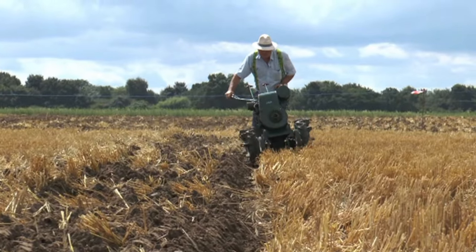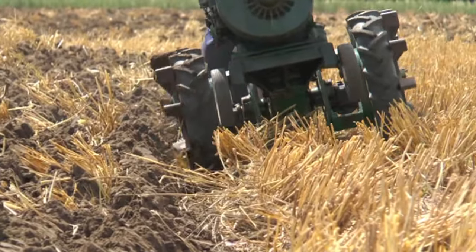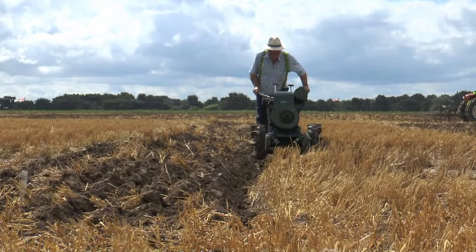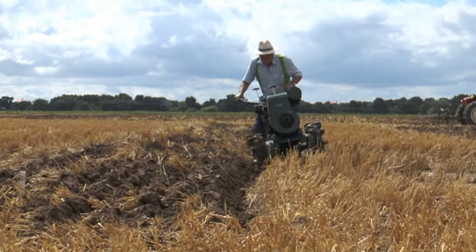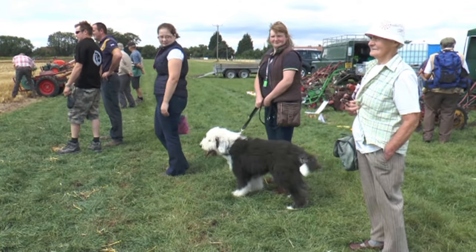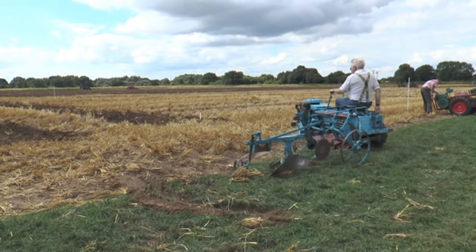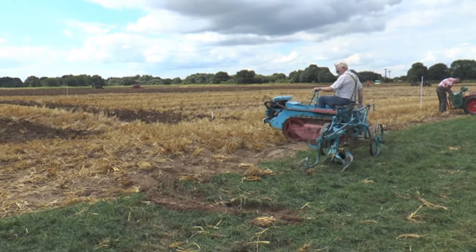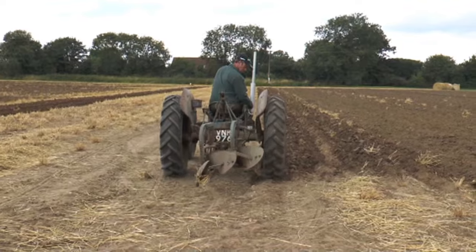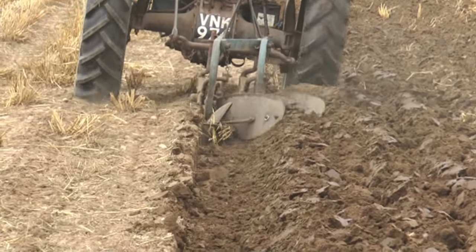An early start for the ploughing match, where tractors compete to see who can do the best ploughing. That one looks a bit of a struggle. And spectators are already there. All manner of vehicles take part in this competition, from the small little one-man jobbies like this one, to bigger tractors like the Massey Fergusons. What a wonderful sight.